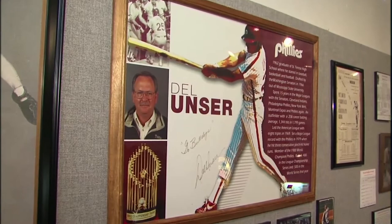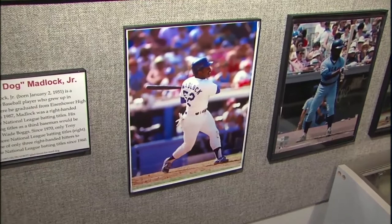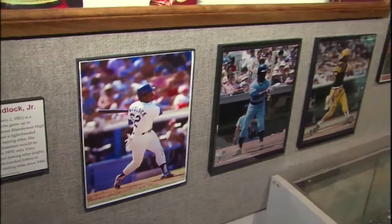Bill Madlock, everybody remembers Bill Madlock. He was a great Cub. He won a number of batting titles, three or four titles, I believe. I think he played third base for them, but Mad Dog, he was a tough, tough baseball player and a very fine hitter. And he's from Decatur. Grew up in Decatur, Illinois. Graduated from Eisenhower High School. Great player.